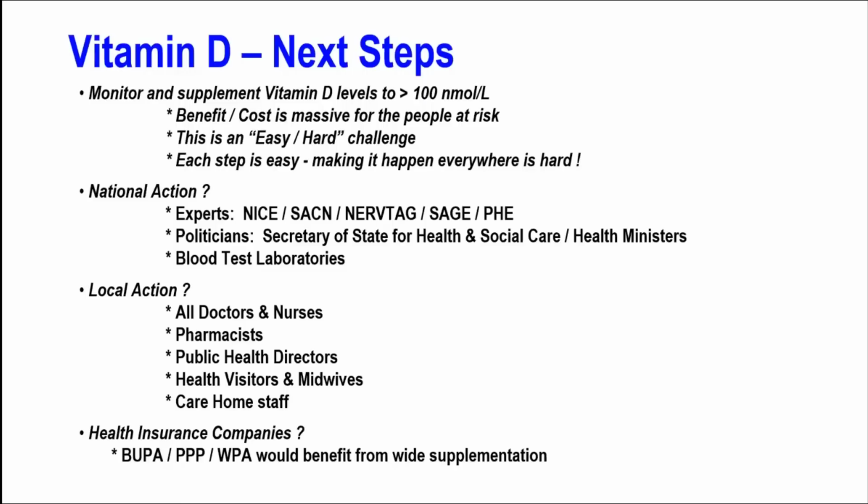Who can take local action? Every doctor and nurse can take action today. Pharmacists can take action today. Public health directors need to understand this and take action. Unfortunately, not all public health directors are medically qualified, but they ought to ask some of the experts for guidance. Health visitors and midwives can make a massive difference, and so can care home staff.